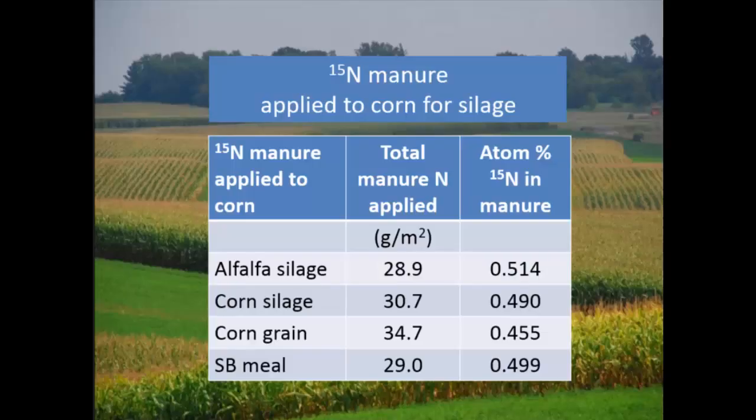And here's what we applied to the field. Our goal was to get 300 kilograms per hectare of nitrogen application, and we came pretty close. These are actual amounts that were applied. We had an aspiration of applying 300, and what we really came up with was a little bit of variability. And this is the added percent N15. The natural abundance is 0.366, so we had something that we could keep track of in the field.